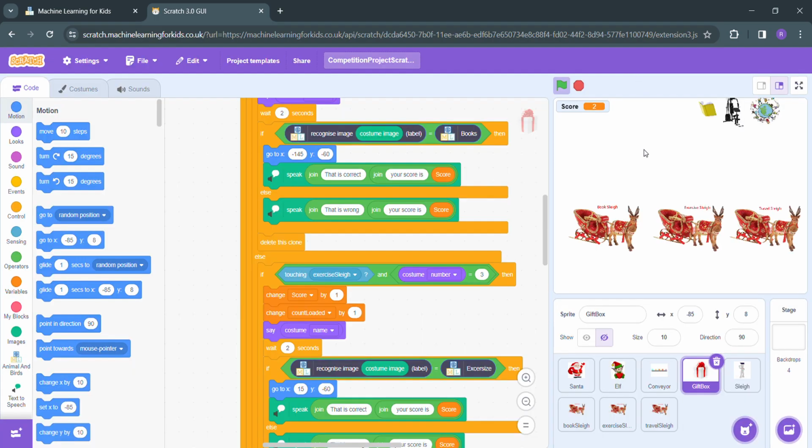This isn't just a game, it's a learning adventure. I've incorporated educational features like informal pop-ups and the speech-to-text function. As players master the basic sorting, the game evolves. Enter an AI assistant, which I've programmed using Scratch block coding. This AI does more than just help sort gifts. It demonstrates how artificial intelligence can assist and even correct human actions.